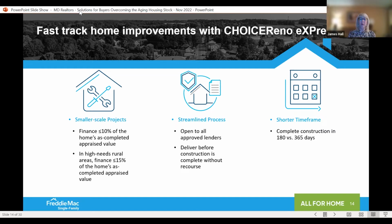Now, for the Choice Renovation Express, you don't have the full year. It's a smaller time frame. You can still close on it, do the repairs after, but this one is 180 days. So 6 months to complete it versus a year for the full-blown renovation.